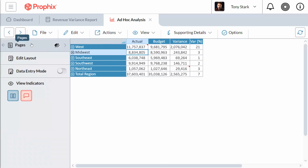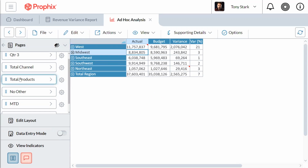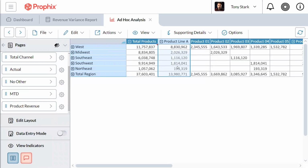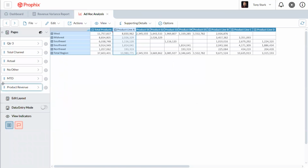Further to this point, the reason that we really call ad hoc analysis a pivot table on steroids is, as I expand out my pages once again, I can see the various dimensions that I am trying to analyze my revenues by. So if I wanted to get a regional breakdown by product instead for my actual data, I can very easily do that. All I have to do is take my products, drag and drop them under my actual bucket in my columns, and I pivoted my data. And ad hoc analysis basically gives you the ability to explore your data in infinite ways, right? All characterized by these dimensions that you've included within your model.